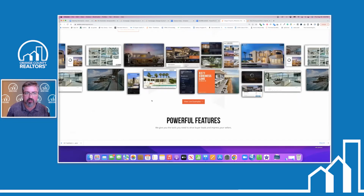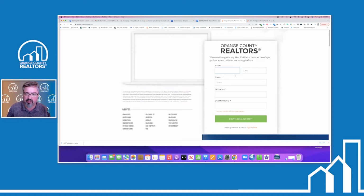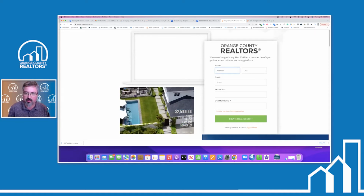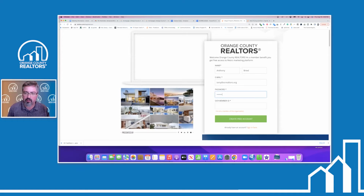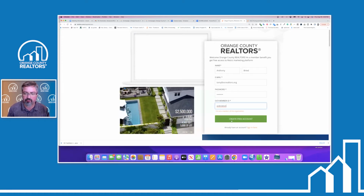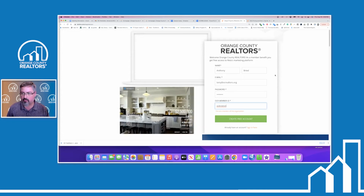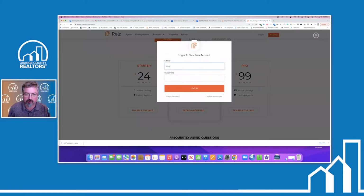How we do that, if we go again to www.relahq/OCR, from here, you're going to put in your first name, your last name, your email address of what is with MLS, create a password, and put in your user ID for the MLS. So it should look something like this: your name, your email address, create a password, and then put in your user ID for the MLS system. From here, you then create your free account. That's it. Now you're ready to create your active property websites for any of your listings. So once you do this, now what we're going to do is we're going to log in to RELA's website.